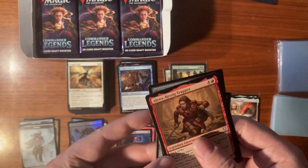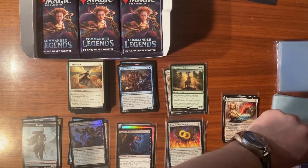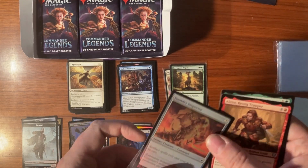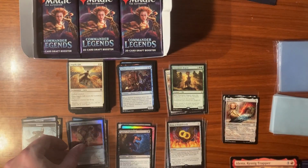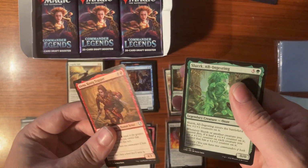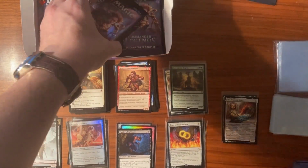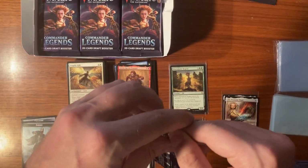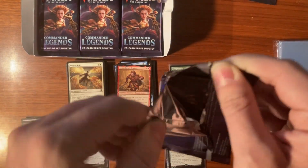Foundry Inspector, the original Foundry Inspector. Not the original, my goodness, far from the original. But the previous printing, maybe there's another printing in a Commander deck or something that I'm not aware of, before we got flooded with Foundry Inspectors due to Brothers War. Great set, though. I've been loving Brothers War, so nothing for me to talk badly about.